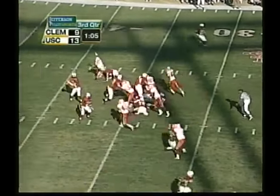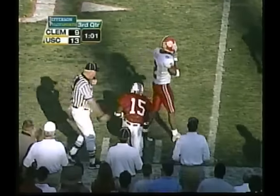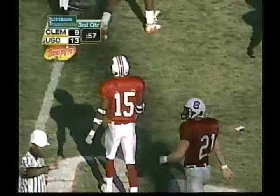Tigers showing blitz up the middle. They come on a stunt. Petty delivers, and that's caught. It's Thomas. The 26-yard line. Brian Mance holding on.